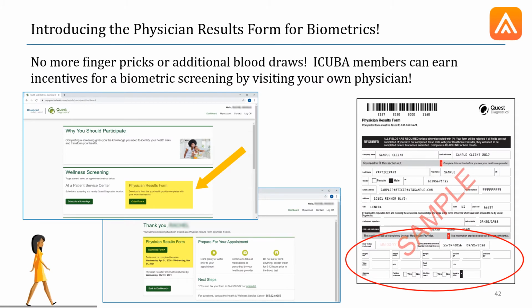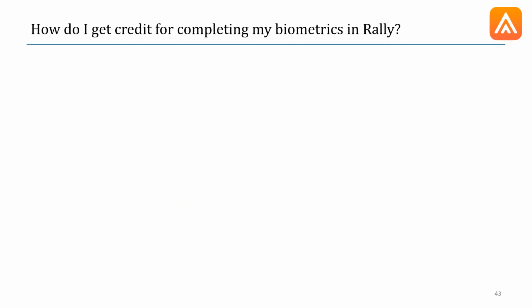We're really excited this year to introduce the physician results form for the biometrics. There's no more finger pricks or additional blood draws that are needed. ICUBA members can earn incentives for a biometric screening by visiting your own physician and completing the blood work that they want to see anyway. We're going to take you through the steps now.